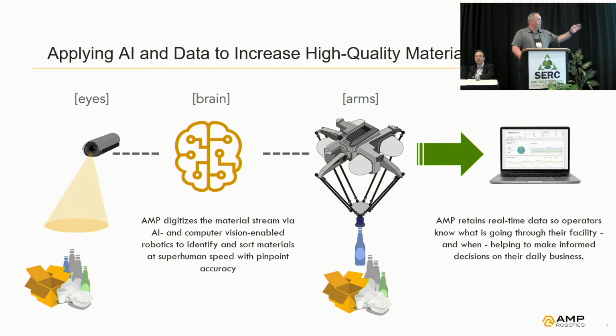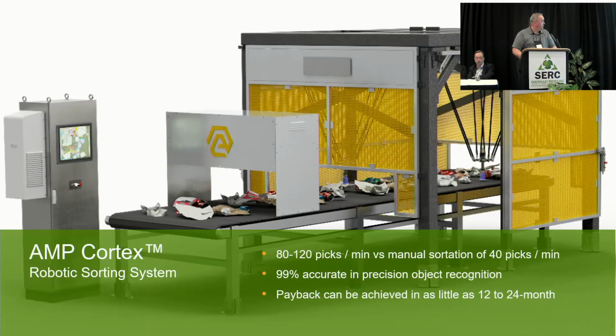We also have another system where all that data is stored. When I said actionable data, we will talk about that. But that data is kept for our installs so that they can learn more about what their throughput is, what they're seeing, what they're missing, and how we can help them improve.